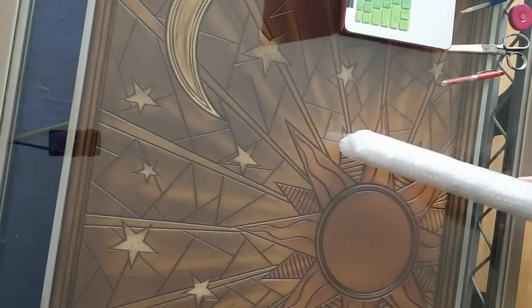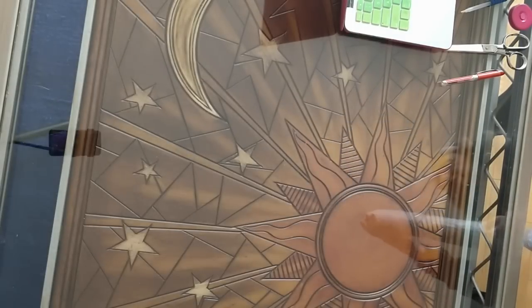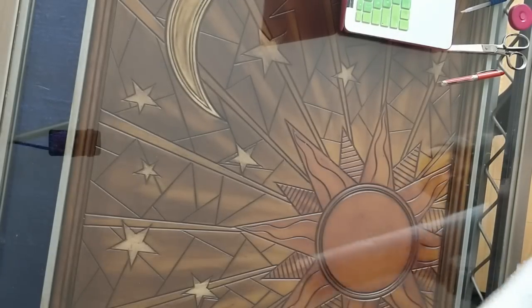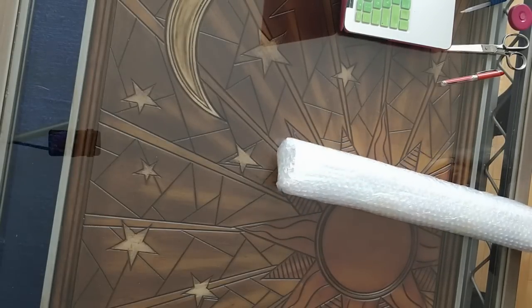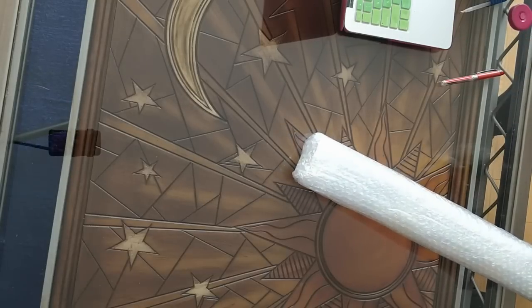Okay, so the packaging is fine. It's different from the one that I got from the other store on Wish. But it looks fine. It doesn't look like it's been crushed or bent or anything like that. It's regular bubble wrap, not the tubular bubble wrap. So let's get into it and see what we will see.